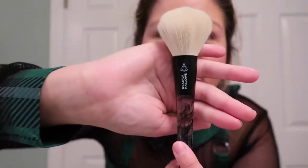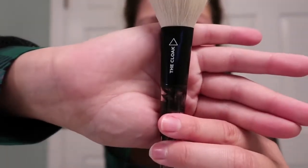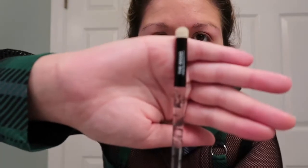So the first brush is kind of like a big puffy powder brush, and as you can see, it says Deathly Hallows on it. Then we have this one that I guess could be a bronzer brush, and it is called the Cloak, if we can see here. And our eyeshadow brushes are the Stone, and I'm very much looking forward. Like I said, I have so many old brushes that I continue to wash and keep sanitary, but I am definitely excited to have some new ones because they're looking a little raggedy. And then for the final one, we have the Wand.